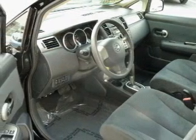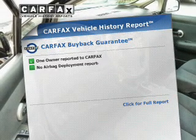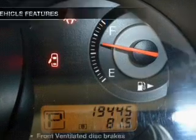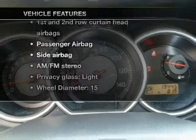Let the outside in with a power convertible roof. Rest easy knowing this vehicle comes with a Carfax Vehicle History Report from Carfax, the most trusted provider of vehicle history information. And with these notable features, you won't want to miss out on the opportunity to own this amazing ride.